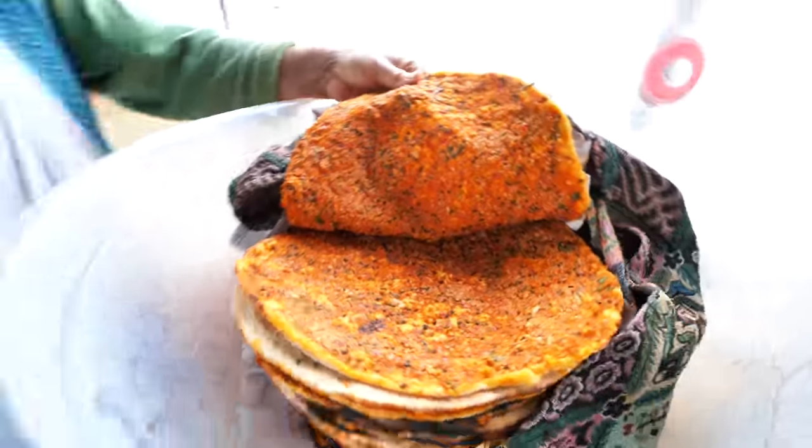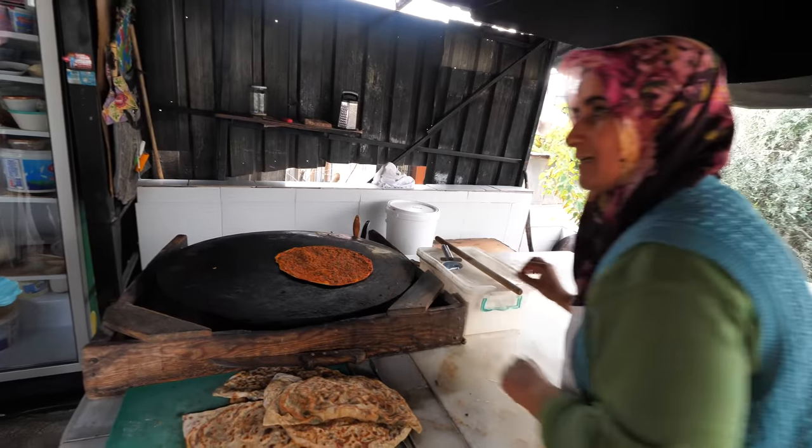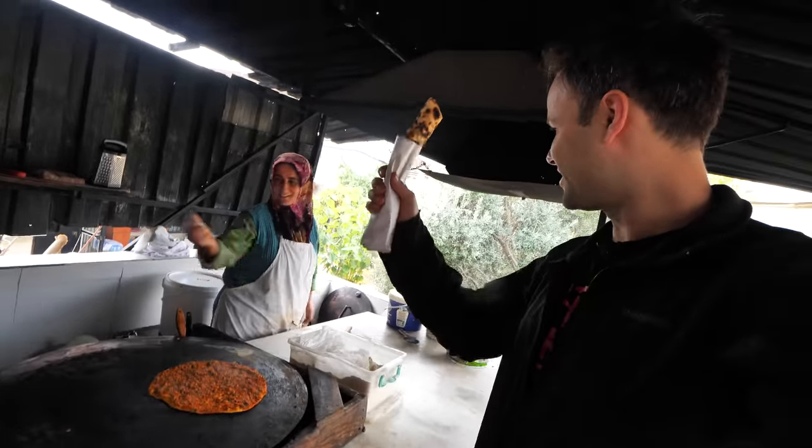Thank you. Oh, and she sells these spiced pepper bread as well. And then she just puts it right on the top here as well. So a little bit of pepper, some nigella seeds. Wow. Let's try it out. Thank you.